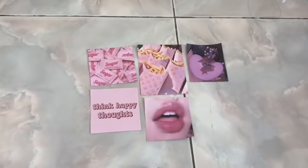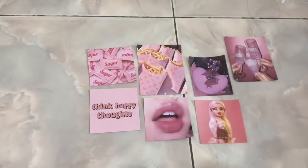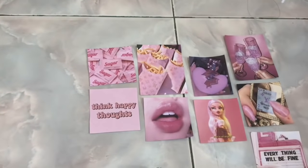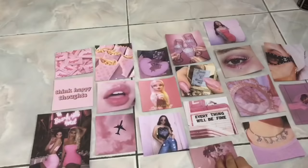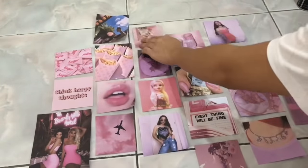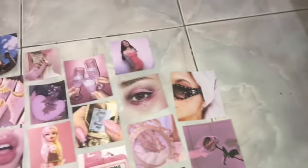So, yeah, I printed out those and I cut those into tiny little pieces and gumawa ako ng collage. Kasi yun yung nakikita ko sa mga TikToks and Pinterest ngayon na medyo uso. So, I printed it out using just a plain paper, not a photo paper, kasi nga medyo gahol yung ating, di ba? So, yeah.